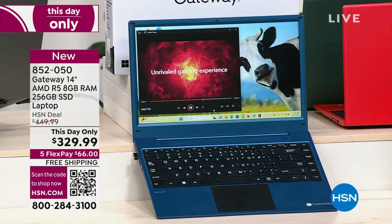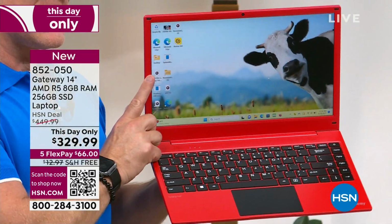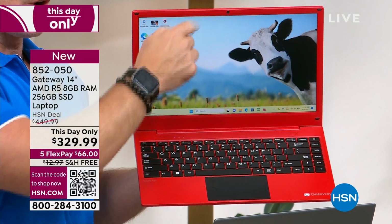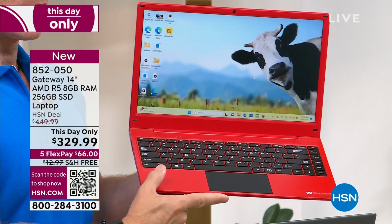But we're not dumbing down getting connected. We're just really making it very user-friendly. It has Windows 11. It has that beautiful 14-inch screen, which is great. You have that front-facing camera so you can do all those web calls. Full-size keyboard, nice large trackpad. But then more importantly, it's the little extras that we're gonna talk about.